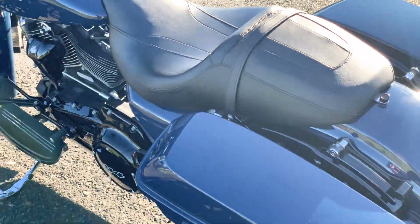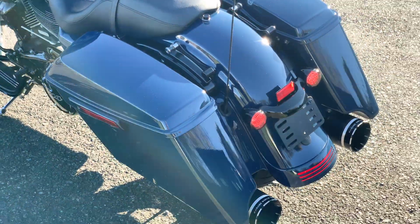Today we have a gorgeous Billiard Blue Street Glide Special up for sale.